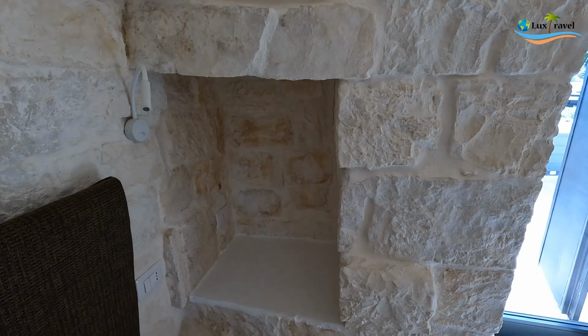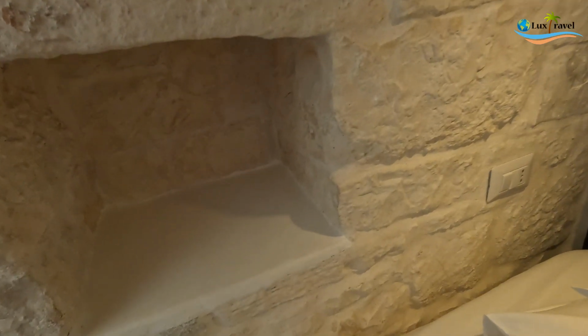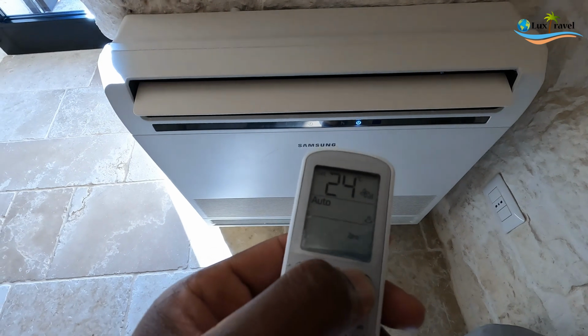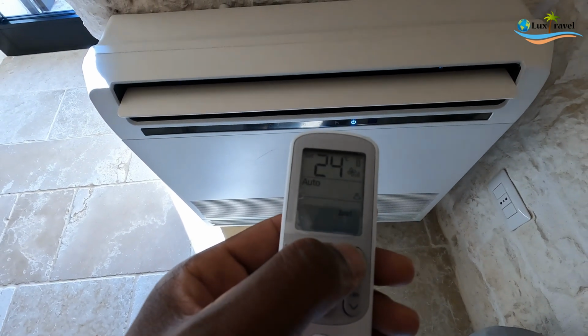The Trullo has storage spaces everywhere. One of the great features is this unit. The Trullo has a couple of these units that provide both heat and also air. Now you really have some narrow areas in this Trullo. There are some areas with the dome, and then others where you have to bend under to go.